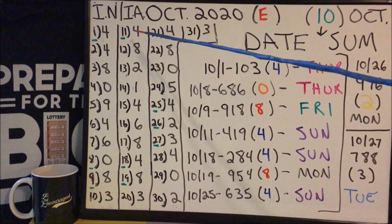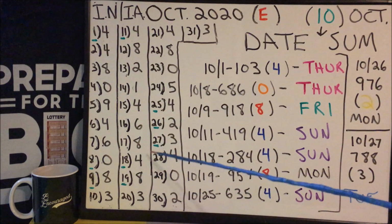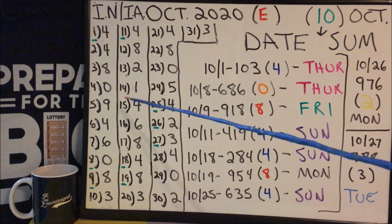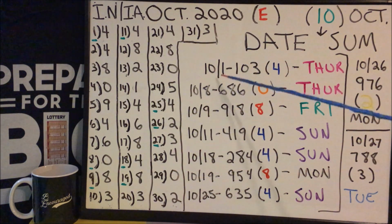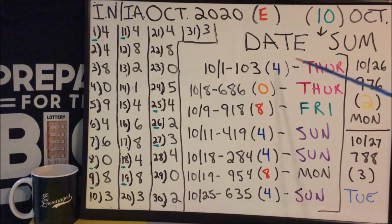So just like with Virginia, you can see the green indicators show you every time they use the date sum, okay, throughout the month. And this is just one drawing, okay? So in their evening drawing, they used it 9 times, okay? When we looked at Virginia on that drawing, that was 10 times, and that was just one drawing for that month. So that's why the date sum strategy, I would definitely watch that on a weekly basis. And if you can watch it on a daily basis, that's even better, okay?